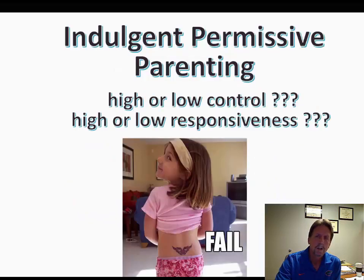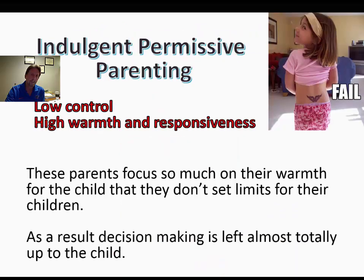Okay, then we have indulgent permissive parenting. This one should be pretty easy. What's your guess? High or low control and high or low warmth and responsiveness? And the answer is low control, high warmth and responsiveness. So these parents focus so much on the warmth and responsiveness, essentially the relationship that they have for the child, that they don't set limits for the children. As a result of this, the decision making is left almost totally up to the child.